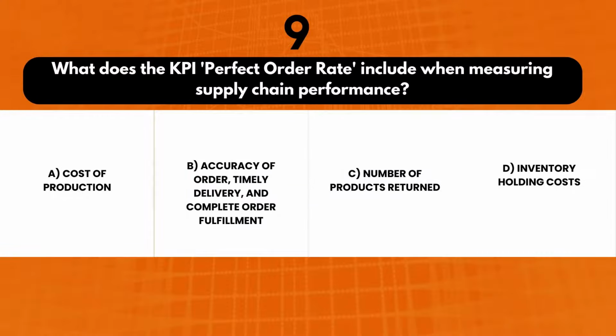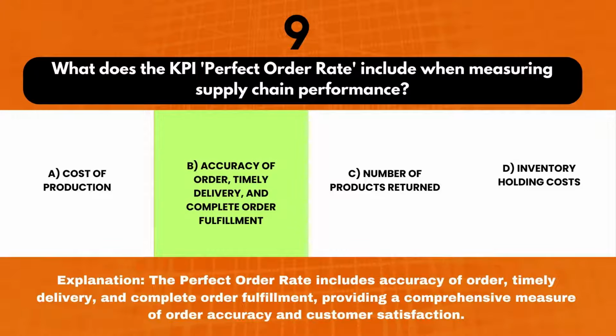9. What does the KPI perfect order rate include when measuring supply chain performance? A. Cost of production. B. Accuracy of order, timely delivery, and complete order fulfillment. C. Number of products returned. D. Inventory holding costs. Correct answer, B.